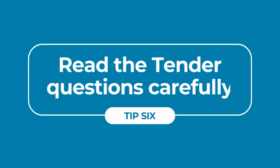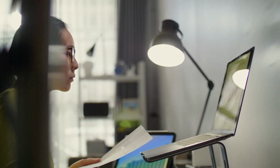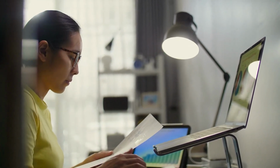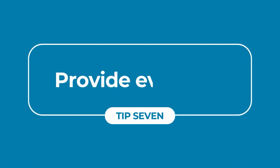The sixth tip is for you to read the tender questions carefully. You must make sure that you read the tender questions carefully. And if you are unsure of how to respond, you must use the official procurement portal to query the commissioning authority. And last but by no means least, you must provide evidence.